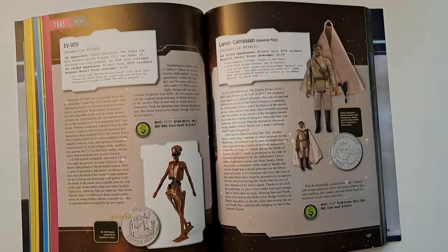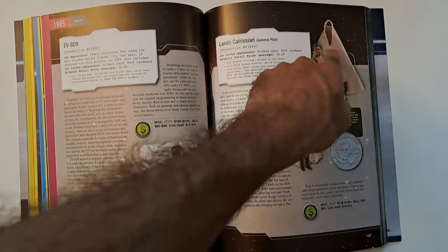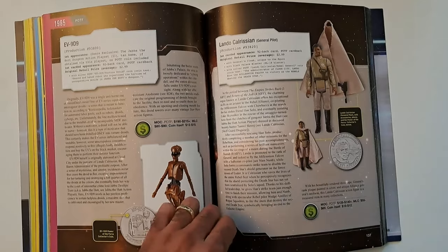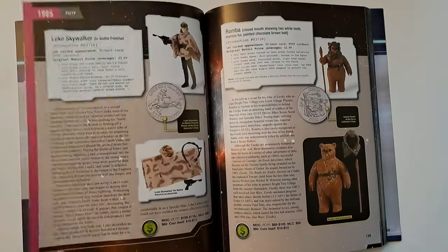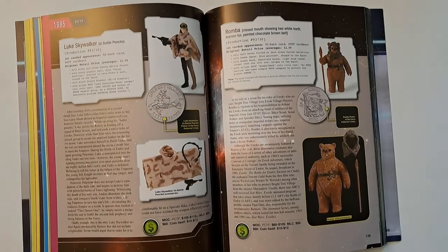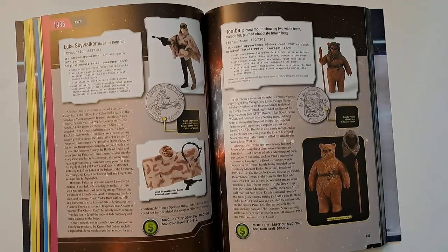Another great Lando Calrissian figure. This is the General Pilot figure. This is what he would have worn in the Millennium Falcon and Return of the Jedi. Has this cool cloth cape and everything. Nice gun. Nice coin. Here's Luke Skywalker in battle poncho. They were big on the battle ponchos. Here's his gun and belt.